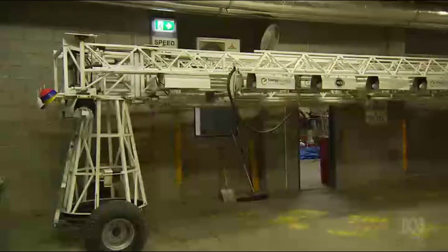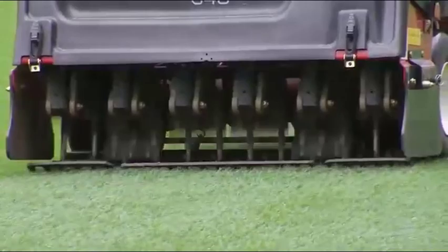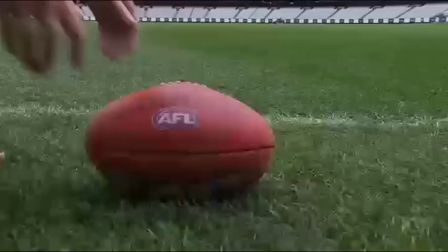So we have 13 units. It takes about 2 hours to deploy them. But without those, this grass would just suffer and we'd end up replacing a lot of turf. What a great boss. The apprentice had to go on a coffee break, so Tony stepped in on the aerator. It's a good time to sneak in a kick.